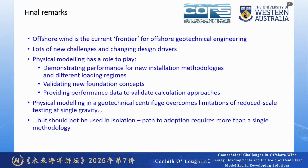Physical modeling and the geotechnical centrifuge overcomes some of the limitations of reduced scale testing at single gravity, but there are opportunities to not do this in isolation. I've shown one example where we've also taken this out to the field, providing additional data that just adds weight to the outcomes and findings of our research. And I suppose my final message is that, like anything, we shouldn't use these in isolation, and the path to adoption and industry take-up requires more than a single methodology. And with that, I'll end it there.